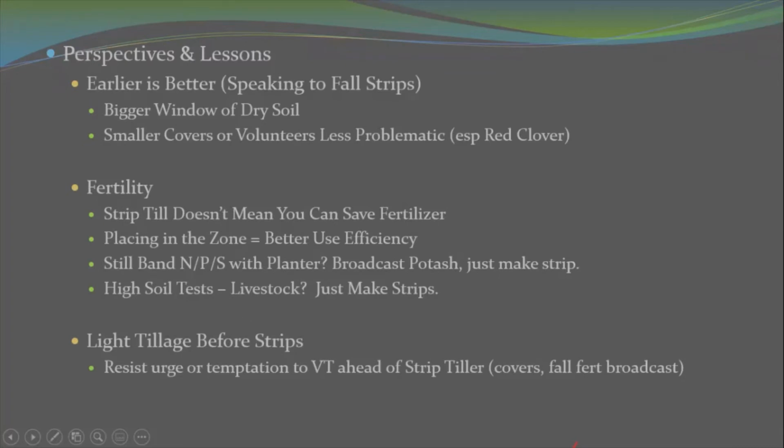So just perspectives and lessons. Our lesson, or the thing I'd impart on you, is earlier is better, especially when you're speaking to fall strips. It gives you a bigger window of dry soil. Our experience also is you want to be working in smaller covers and small volunteers. They're a lot less problematic. That knee-high oats I showed you, I mean, it looked nice, but it was a pig. And if it was wet or dewy in the morning, it reduced the number of hours you could run.